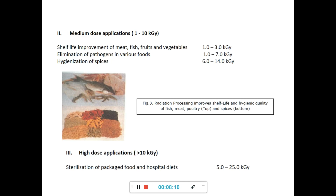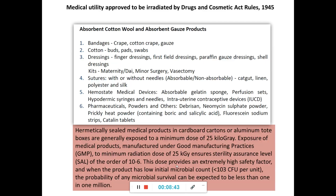Now if you have a proteinaceous food like meat or fish, to increase the shelf life you give 1 to 3 kilo gray of radiations, and to eliminate the pathogens you give 1 to 7 kilo gray, and for the hygienization of the spices you give 6 to 14 kilo gray. But when you go to other things, like packaged food as well as the hospital diets, 5 to 25 kilo gray of food irradiation has been done.